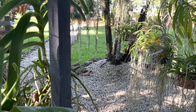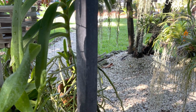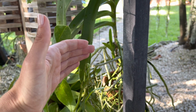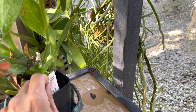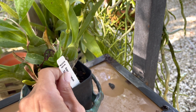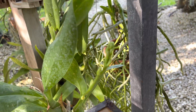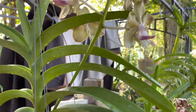So now let me walk you guys over here and show you what's going on. My Grammatophyllum scriptum, the little mini, I hear the squirrels up there. The little mini one is going to bloom soon. This is my Gram scriptum dwarf. And then over here in this area.